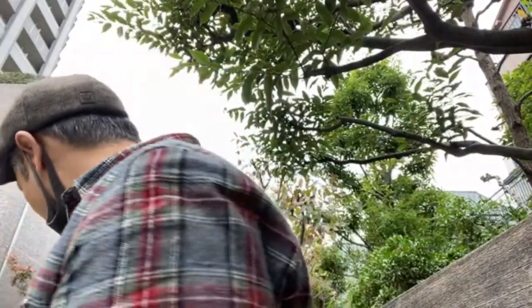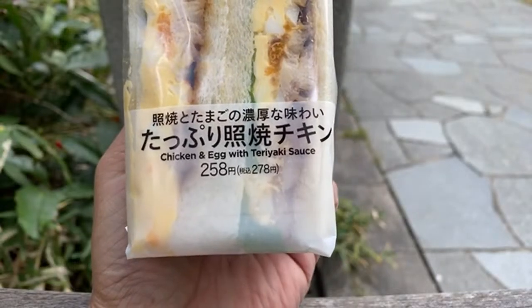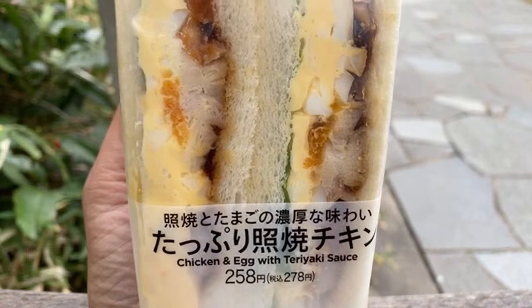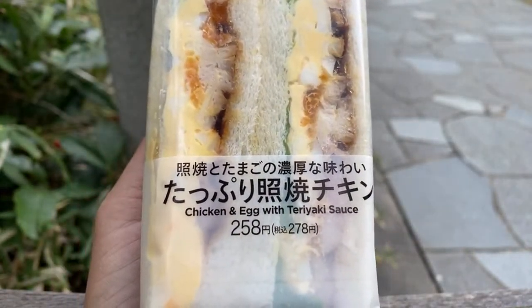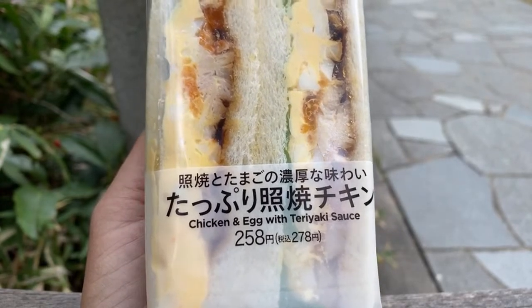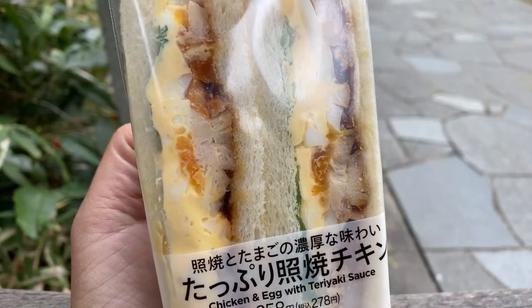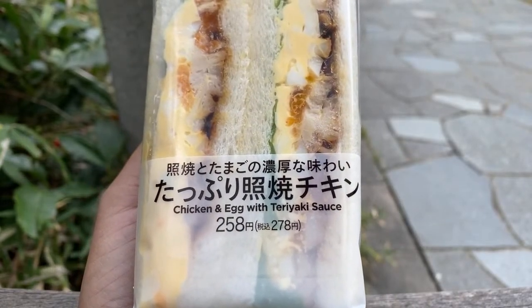All right. Next up on the list here is this one. Wow. This is the chicken and egg with teriyaki sauce. And I think a lot of you are going to like this one here. Now, it has the same type of egg salad as before, but it's a little bit different. When mixed in with chicken and the sauce, it's a totally different experience, right? Air to the Ron writes in here, victory for the sandwiches. Yes, thank you, Air to the Ron.